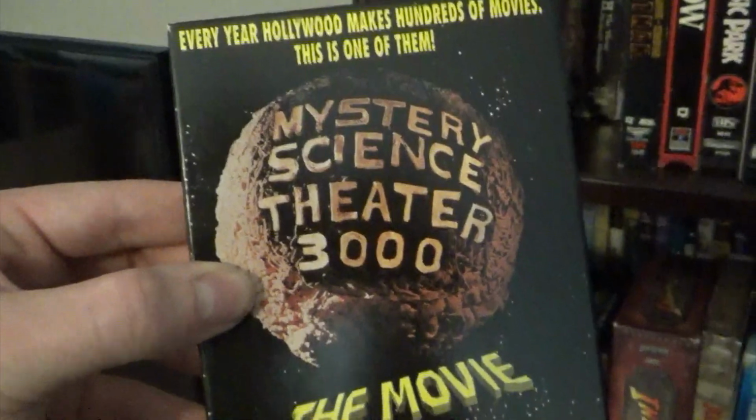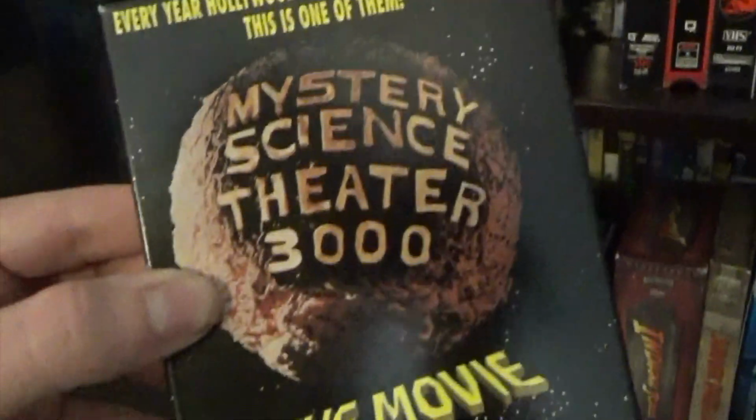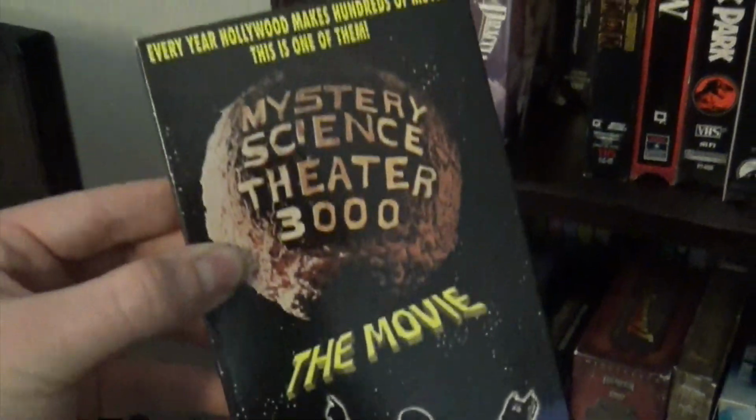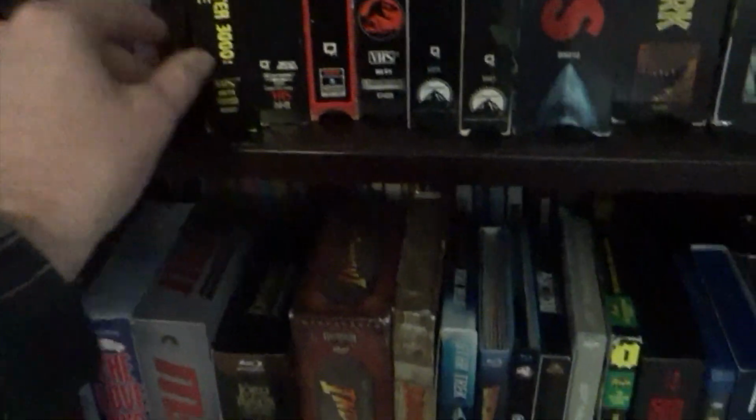Mystery Science Theater 3000 is my favorite show. I have the Funko Pops up there. I have yet to see this because I don't have a VHS player anymore, but I do want to see it. Maybe I can get it on DVD.